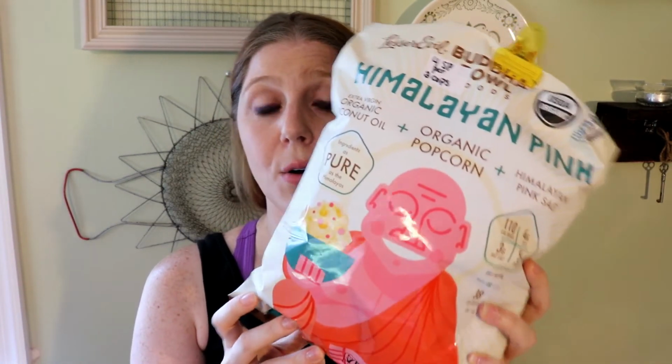The next thing, sorry, I'm kind of reaching at the table here, is I had hauled these in the last Aldi haul, and I had picked up 2 bags to try, and I've already gone through the first bag because this is delicious. So I found these at Aldi. This is the Lesser Evil Buddha Bowl Foods Himalayan Pink Organic Popcorn. I don't know what it is about this, but it is so good. It's 4 Smart Points for 3 cups, which is quite a hefty serving. And these are made with extra virgin organic coconut oil, and 110 calories per serving or 38 calories per cup.